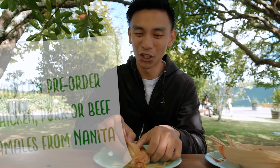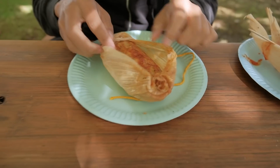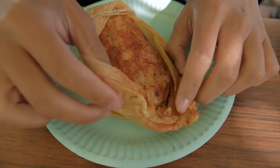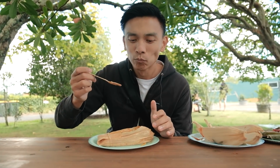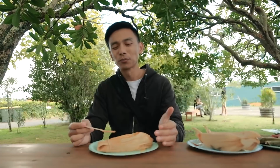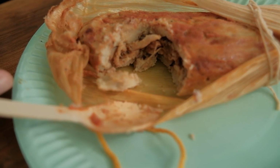Nanita is so nice. While we were eating, she brought us out a special chicken tamale as well. And I love opening these up because I feel like I'm opening a present every single time. I mean, look at this thing. Wow. It's beautiful. Oh man. These are just so delicious. The inside is super tender and juicy, but you've got that nice masa coating it on the outside, and the flavors are just so good because it's all been steamed and all the flavors have gone into the meat.